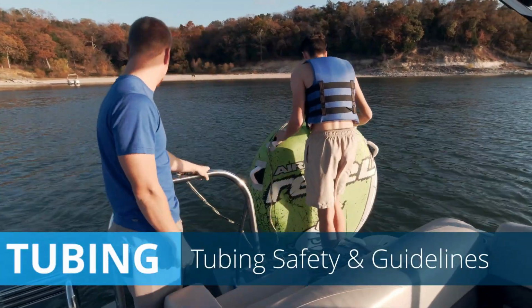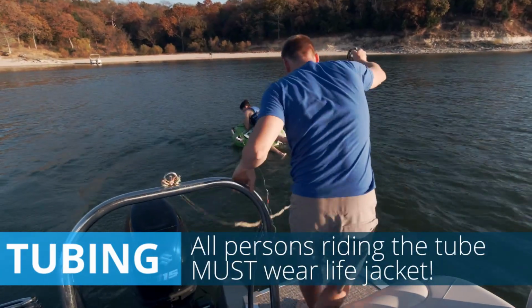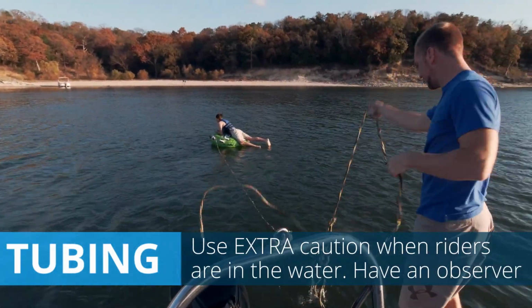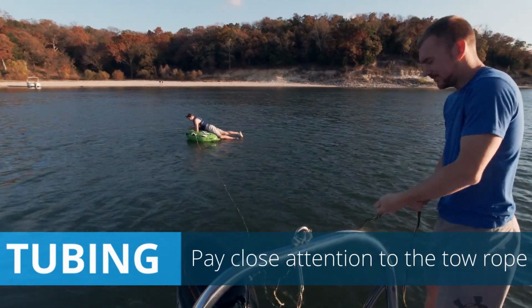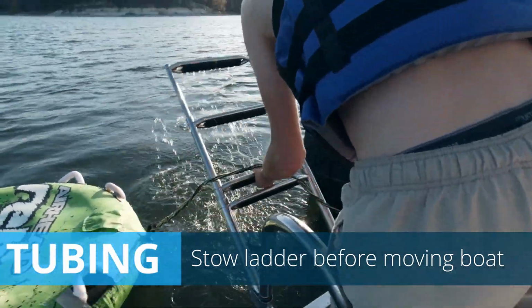Tubing. If you are renting a tube, the staff will have it installed for you. All riders must wear a life jacket at all times while tubing. Use extra caution when you have a tube or a rider in the water. Pay attention to the tow rope to avoid getting it tangled in the propeller or other parts of the boat, and make sure the ladder is stowed before moving.